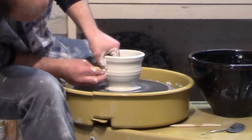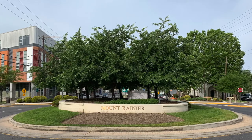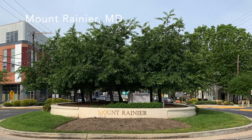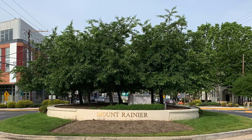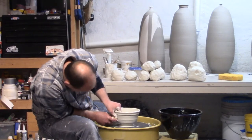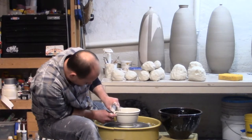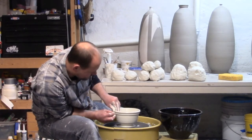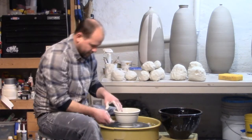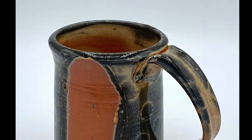My production studio is at my house, where I work and live in Mount Rainier, Maryland. Mount Rainier is an amazing place to live in that it's in the Gateway Arts District, a designated arts district by the state of Maryland, where over 150 professional artists have studios, work, and live. Living in the Gateway Arts District provides countless opportunities to partner with other artists, community members, and businesses in an effort for community advancement and proliferation of the arts.